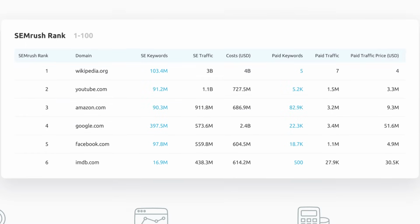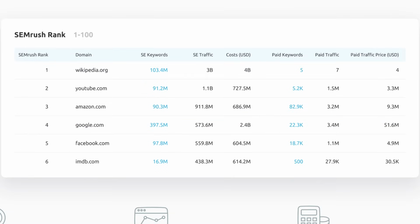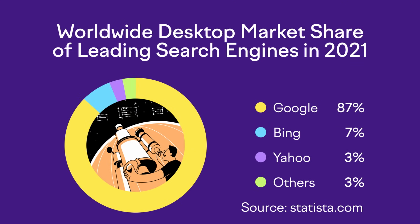But intent is why SEO is the most popular inbound marketing channel, and the data proves this to be true. For example, the keyword SEO gets double the amount of searches compared to other marketing channels like Facebook ads or even social media marketing. But that's not all. According to SEMrush Rank, 3 out of the top 5 most popular websites in the world are search driven. YouTube is the most popular video search engine, Amazon is the most popular e-commerce search engine, and as you know, Google is by far the most popular traditional search engine. In fact, according to Statista, Google owns 87% of the search market share as of 2021.